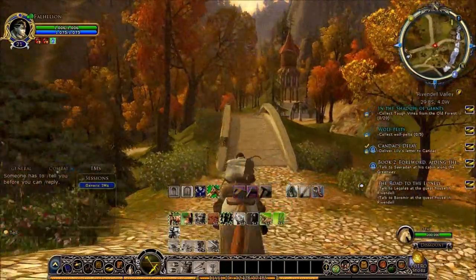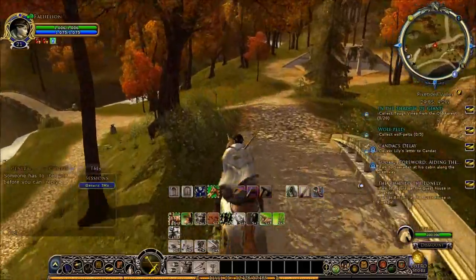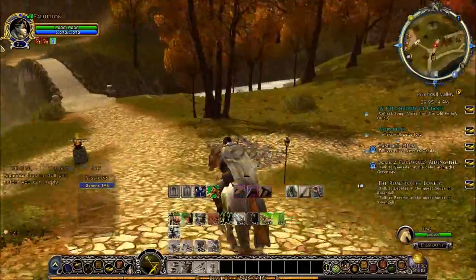And then hopefully the game will teleport us back to Bree where I had stuff I wanted to get done. Because I think I had like 3 or 4 more quests I needed to get done before I left for Lonely Mountain. And if you heard that beat, ignore it.